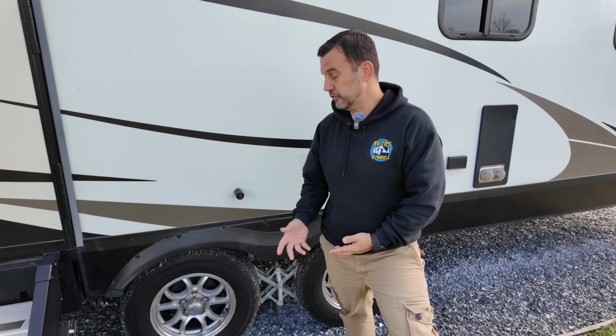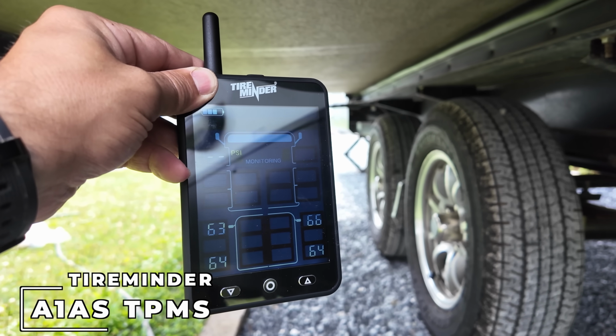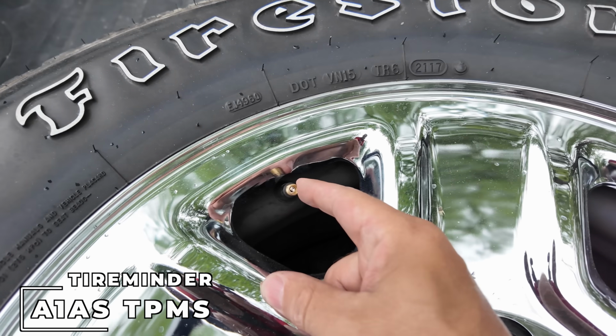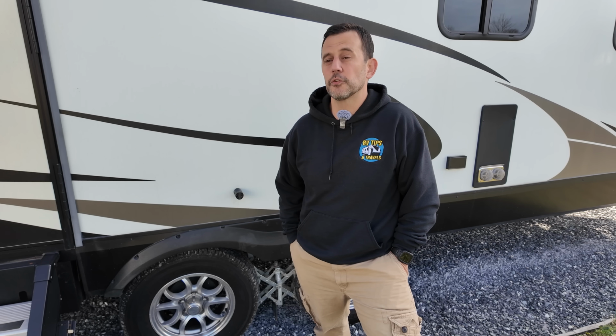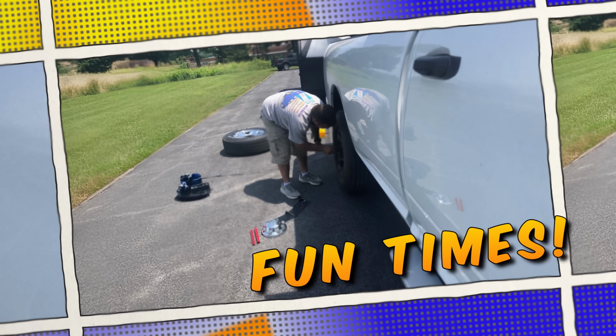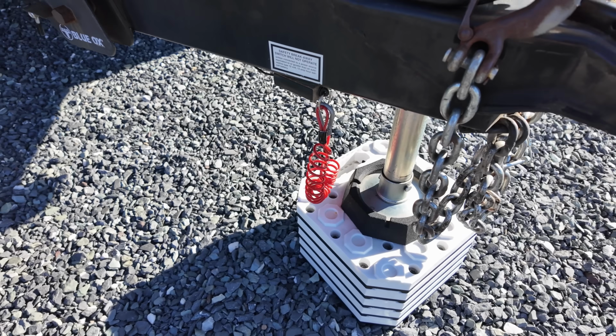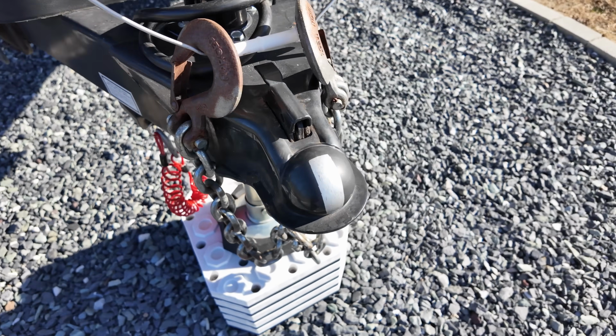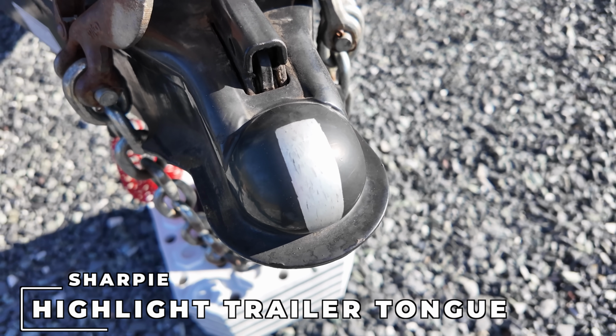As far as the TPMS, I went with Tire Minder. I've been extremely happy with their system. I had a valve stem leak start while I was driving on the highway this year. The system alerted me immediately so I could safely get off the road and change the tire before I was riding on the rim. Up front, I swapped my brake cable for a spring cable, and I highlighted my tongue so I could see it better in my backup camera. This is just a silver Sharpie.